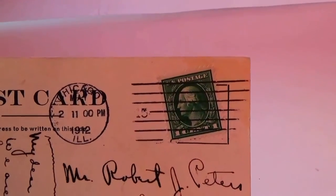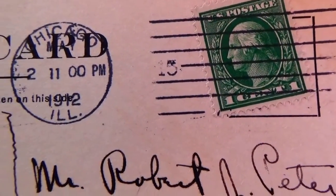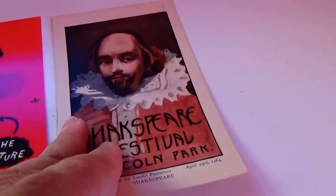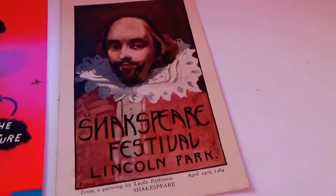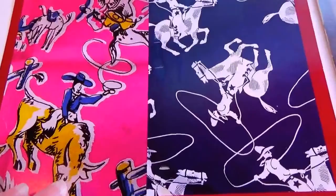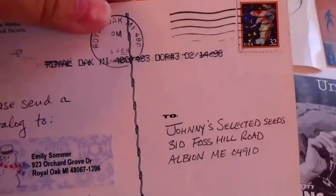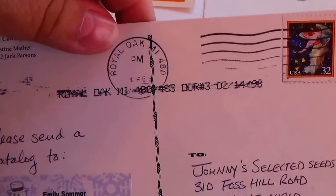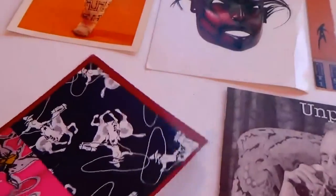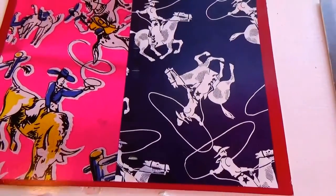Alright, and look at this. This is 1912 with a 1-cent stamp on a Shakespeare postcard. Now that's unique. Very unique. Alright. Then we got Rootin' Tootin' Cowboys here. Woohoo! Look at that. Very festive little postcard. Alright. Sent to Johnny Seeds. Thank you. Okay. Somebody who wanted a catalog. So they sent a very festive card asking for a seed catalog.